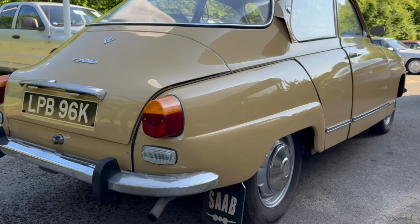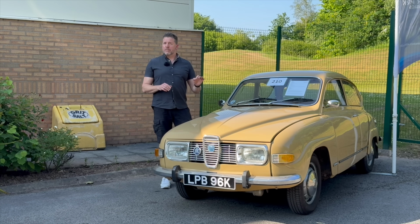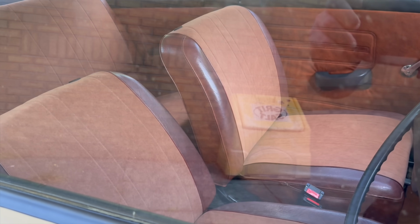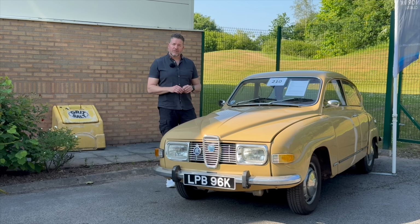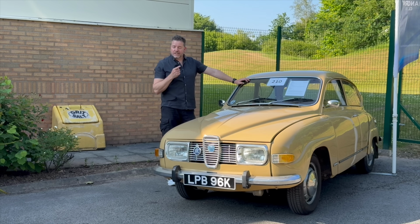It's had an older respray to a very high standard in this Werther's Original, couldn't be more period colour. The interior is really nice. It's been really well loved, and I think probably if you totted all the bills up to get one to this standard, I bet you'd be 15, 16, maybe even 17 grand to build a car that's this nice. This one is estimated at 5 to 6.